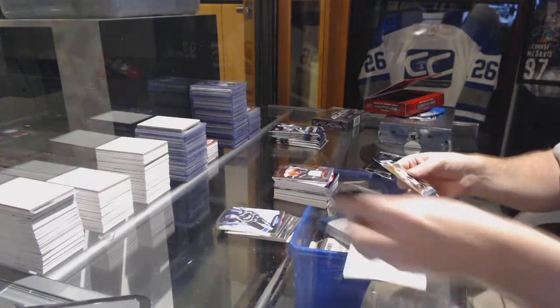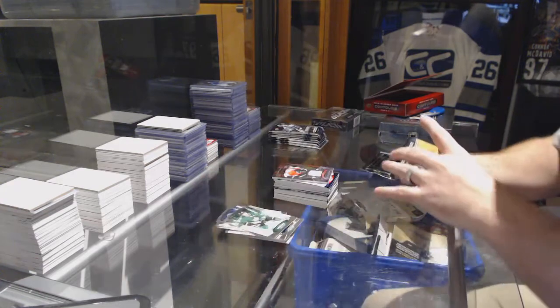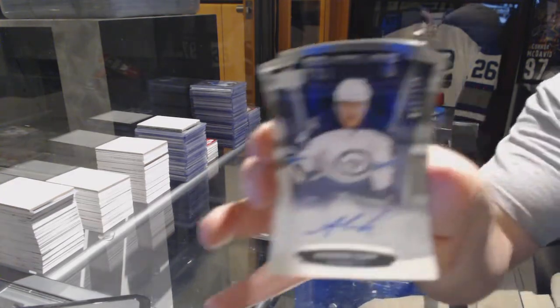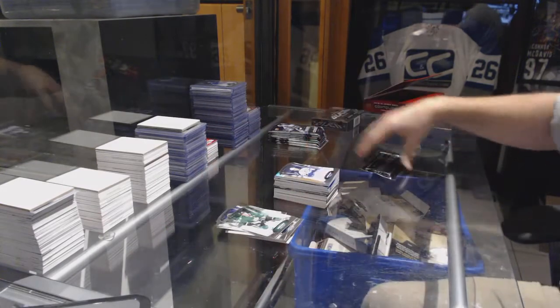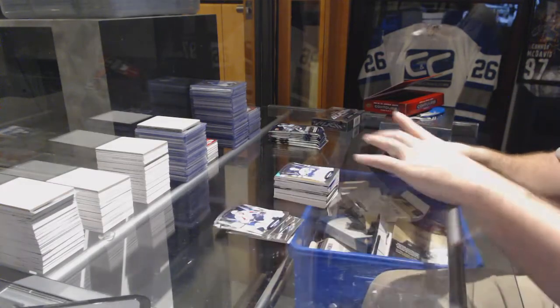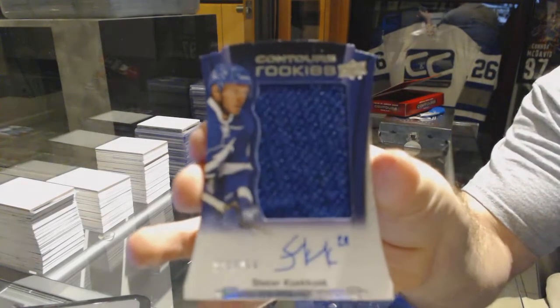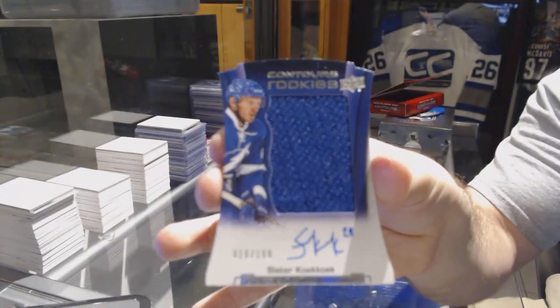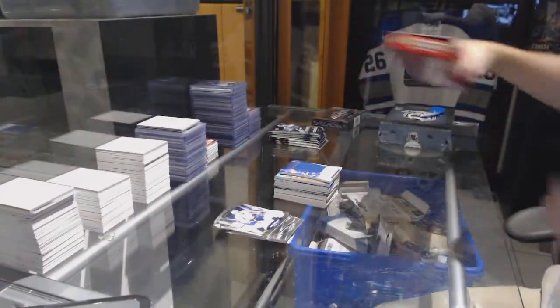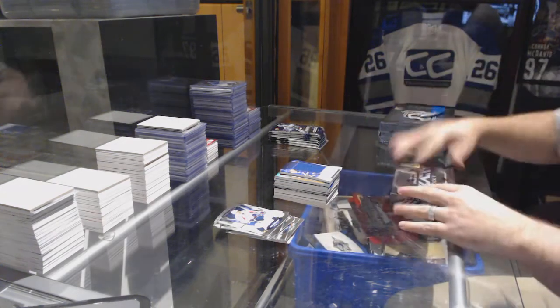Who we've got number /99, rookie resume for the San Jose Sharks, Nikolai Goldobin. And we've got a rookie auto number /499 for the Winnipeg Jets, Andrew Kopp. And we've got for the San Jose Sharks number /99, Joe Pavelski, red base. And we've got a rookie jersey auto number /199 for the Tampa Bay Lightning, Slater Cuckoo. All right, now we finish off with black.